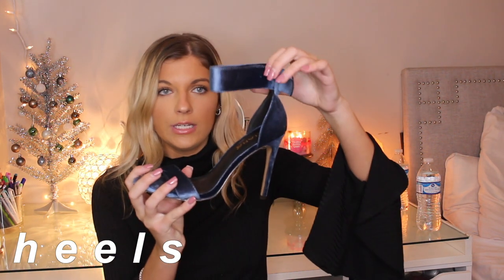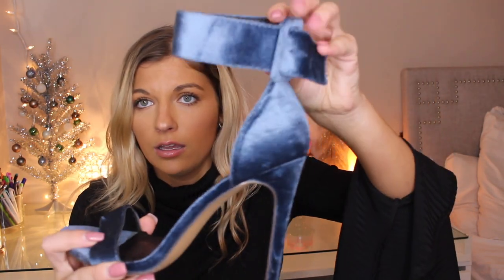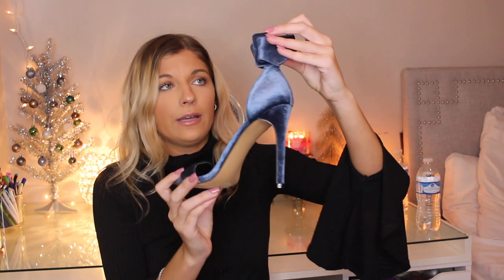And my next holiday essential is going to be a good staple heel. So this one is super cute. It's this blue velvet material with this cute little clasp, and it just goes up around above your ankle. These are from the brand Liliana. I got them from Molly Green in Nashville, and I got these in probably a size 10.